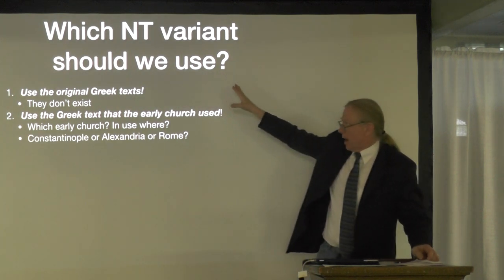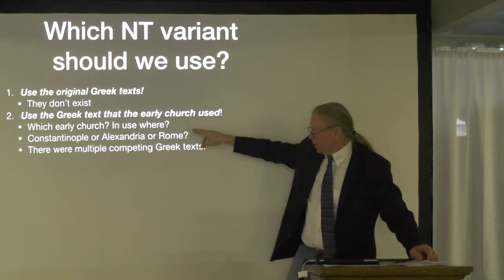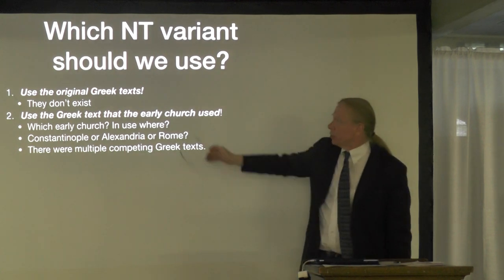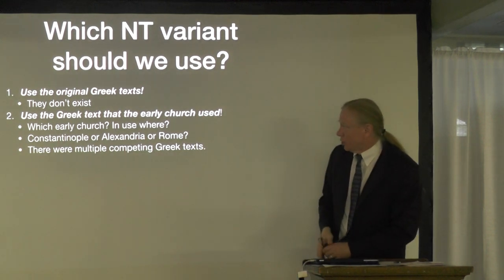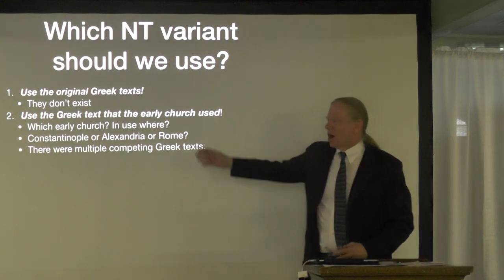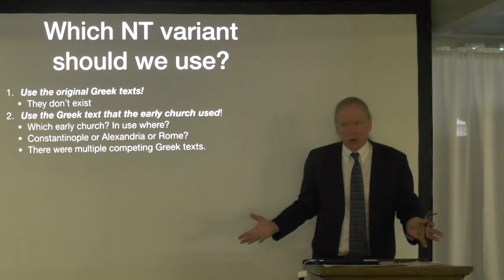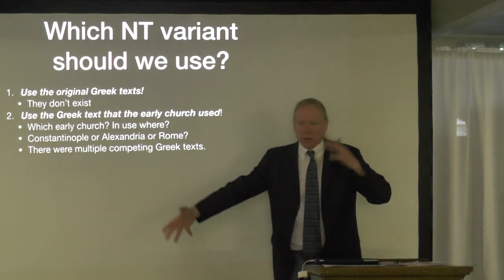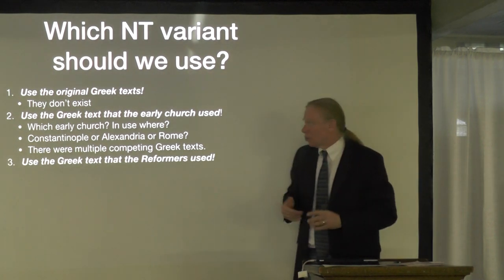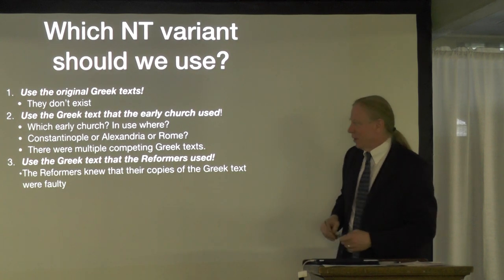One argument, let me go back, because I'm not being clear with this. So which variant of the Greek text should we use? Again, some would argue the originals. Well, they don't exist. Well, then we should use the church Greek text that the early church used. Well, which early church? And used where? In Constantinople, in Alexandria, Rome, these texts continue to change over the years too. There are multiple competing Greek texts. They all disagreed. So who knows what the original were? Nobody knows what the early Christians were using.